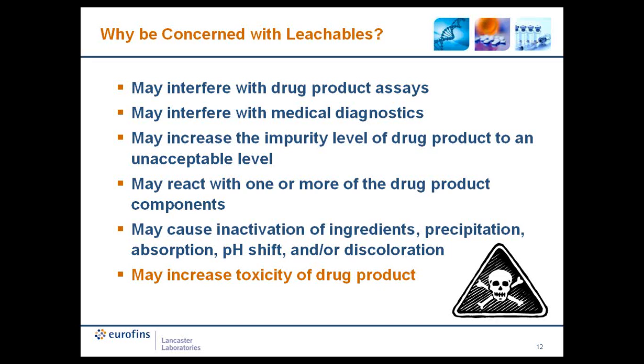Leachables may increase the impurity level of a drug product to an unacceptable level. This, of course, would be dependent on how many and at what level leachables are observed. Leachables would likely have the biggest impact if your product has a low level of active ingredient. Since the level of impurity is typically calculated based off the active level, the chance would be higher that if a leachable was observed, it could cause an out of specification for an impurity.